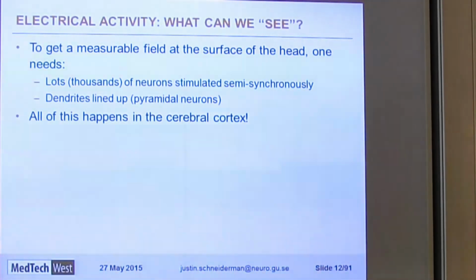And the reason this is particularly good or exciting in terms of studying brain activity in man is the fact that the cerebral cortex is the part of the brain that has evolved the most through evolution. So it's the parts on the surface, the outside of the head, that's sort of curled and folded, and that's the part to which MEG and EEG are most sensitive.